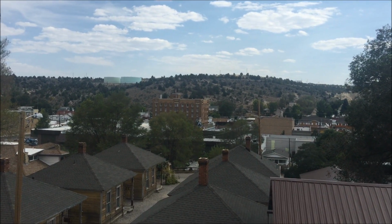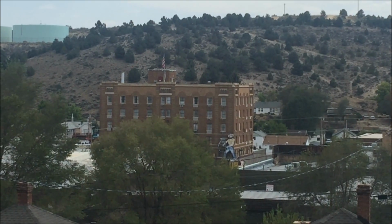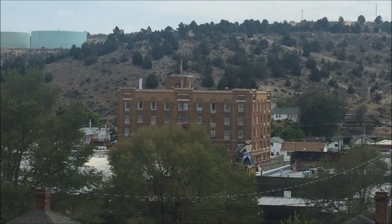So that is the Hotel Nevada, built in 1929, and more importantly, in 1929, that was the tallest building in the entire state.